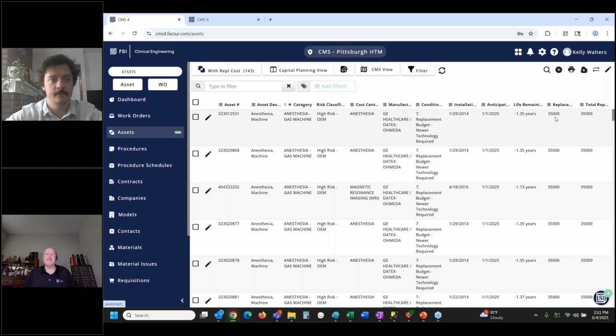We're also tracking things like replacement costs. These are what it would cost today to replace that piece of equipment. We have a lot set here at $35,000. Sometimes there are installation costs, maybe for an MRI machine, where you might have to take a wall out, or for an MRI chiller, get a helicopter to put that on the roof. So there could be some additional costs beyond the cost of the equipment itself, and that's all dependent on your particular installation of that type of equipment.